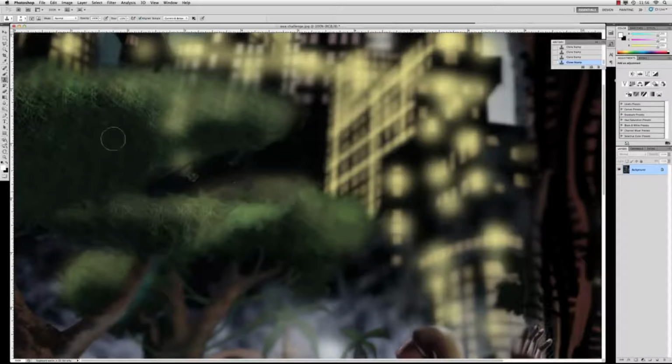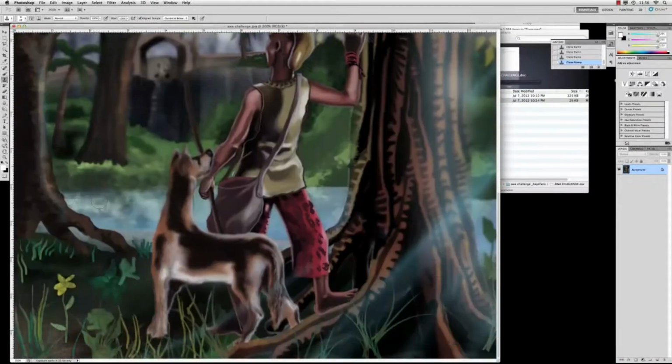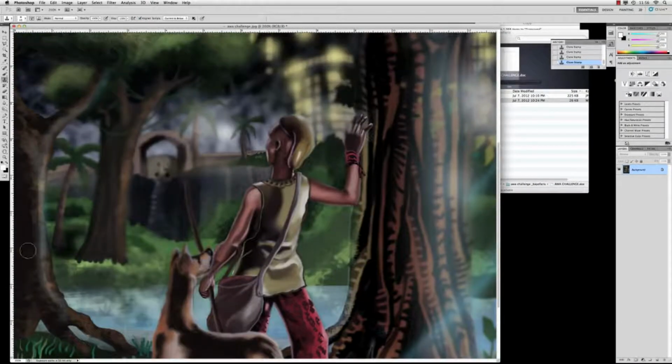So yeah, doing that will help break down a lot of the repetition, and it will also mask the fact that you're using a texture, and it will seem more like organic detail that's blending in with the scene. So another thing to note here is you've done a nice job getting some of that texture in here on this tree, which is a little farther in the background.